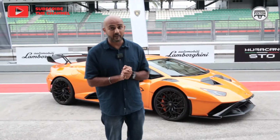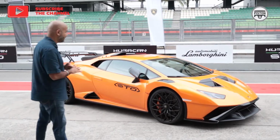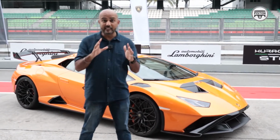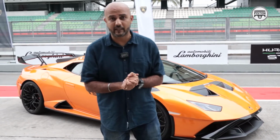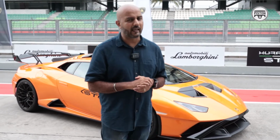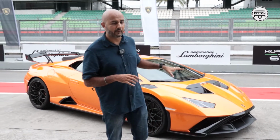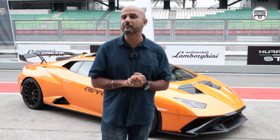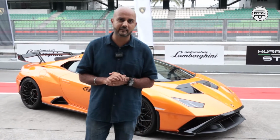But let's talk a bit about the car. The Lamborghini Huracan STO is the Huracan variant right now in the market. It's just 2 seconds slower than the GT3 Cup car. But I personally think that if they were to fit this with slick tires, I suspect it might even be quicker than the GT3 race car.